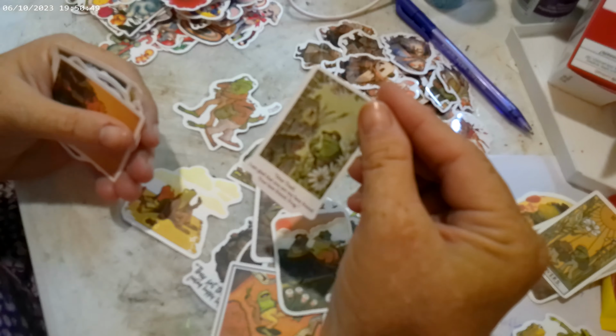Dear Toad, I'm glad that you're my best friend. Your best friend, Frog.